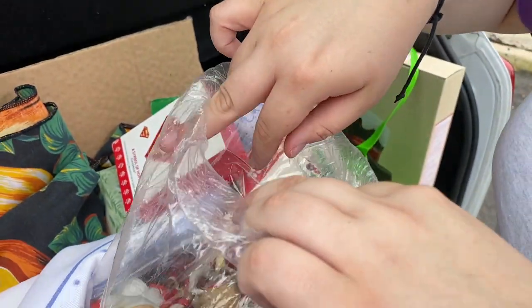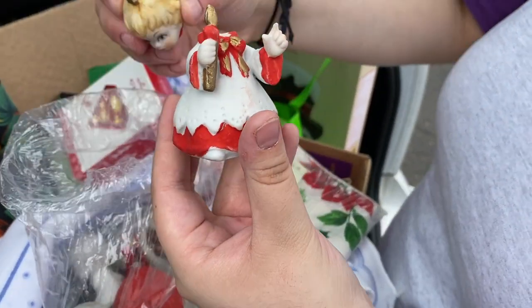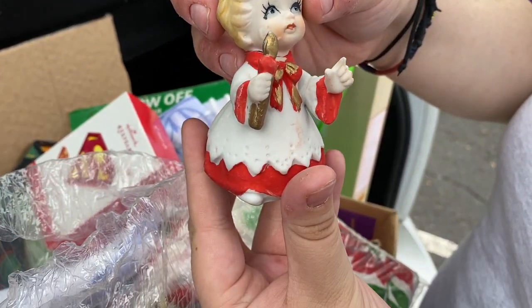And you want to hold that? I'll get the next one out. Now, there are some casualties. I found this bag with some broken little pieces, but her head can go back on. That's a pretty clean cut. Oh, look at that. She has a little star in her head. I don't think I've ever seen her before.